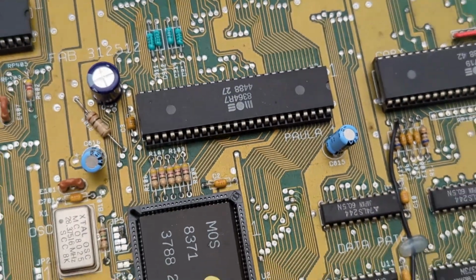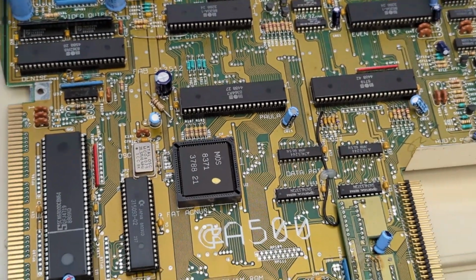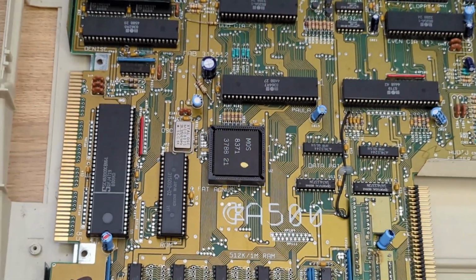But what about sound? Both machines had the Paula chip, so they offered 4-channel stereo sound, perfect for those epic gaming soundtracks and multimedia demos.